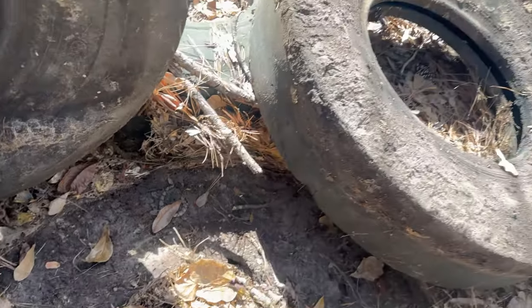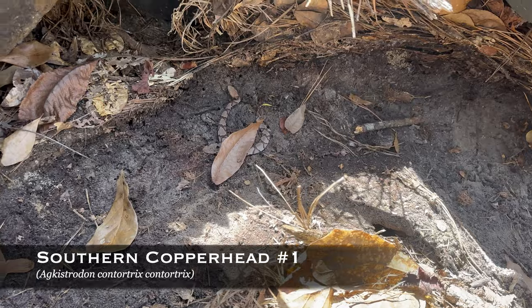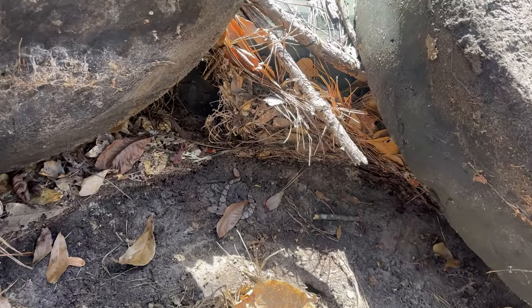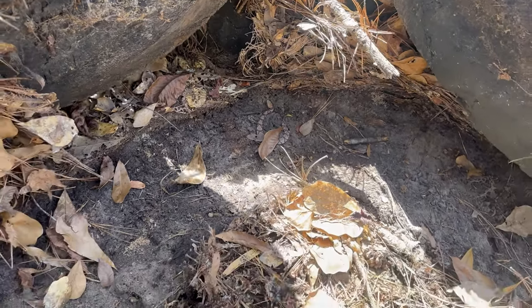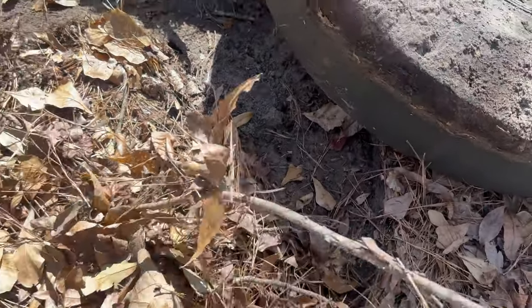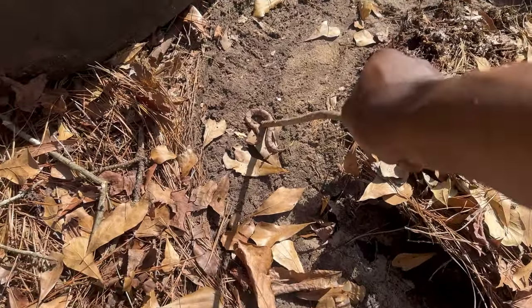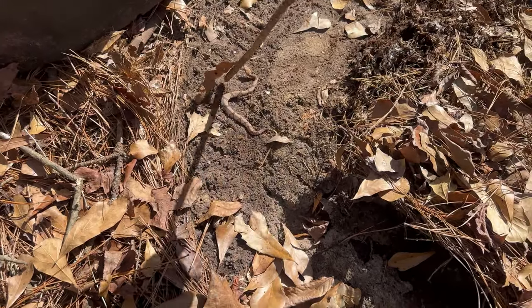So we flipped the next two tires over, and I don't have any hooks or tongs with me. Well, we got my first copperhead of the year, man. This looks like this year's juvenile. I'll try to get a stick to get him out, but I don't think that's gonna be successful. He might just scoot down a little crack or crevice real quick. And be careful, because where there's one, there may be more. Let's leave him right here for a second, get a couple pictures, and then I'm gonna just let him go, because this stick isn't doing the trick at all.